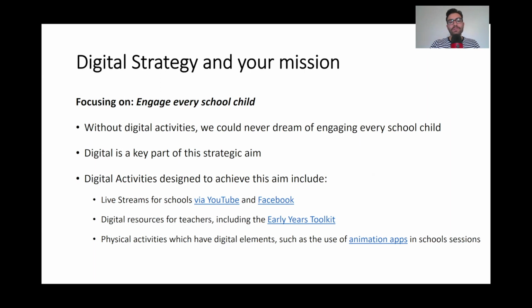And then they also do physical in-house activities, obviously not at the moment, but historically they have. And within those activities, they've used digital tools and apps and digital activities to be part of those physical activities. So things like stop motion animations. They've made lots of really great stop motion animations with school kids using various different collection items.